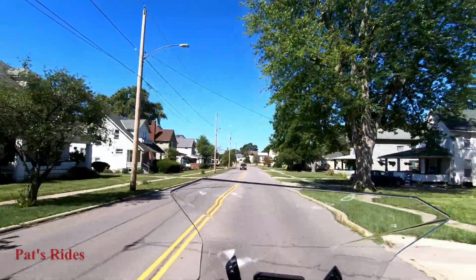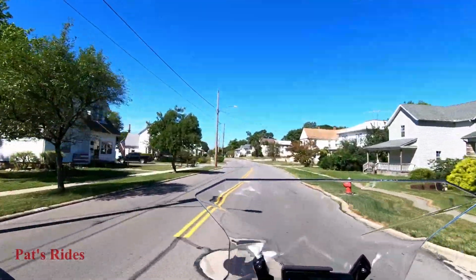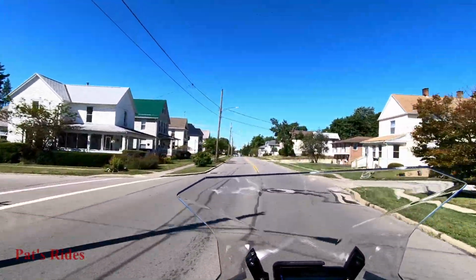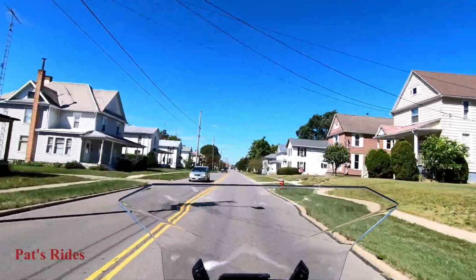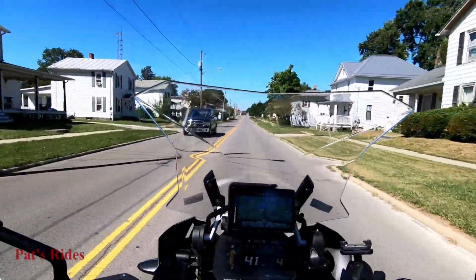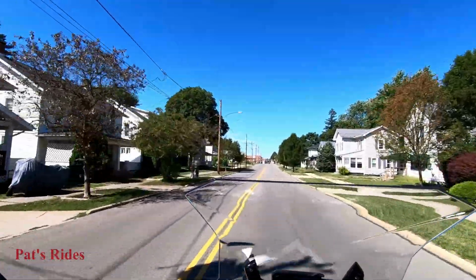Okay, welcome back. Right now I am on State Route 96, coming from the east to the west into the square. The major routes in this town are State Routes 96 and 39, as well as State Route 61.